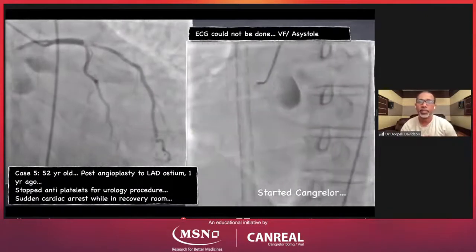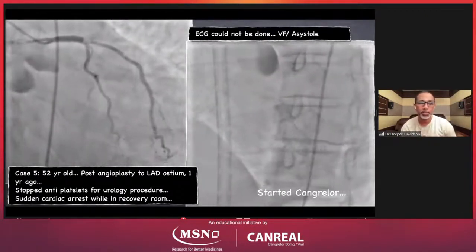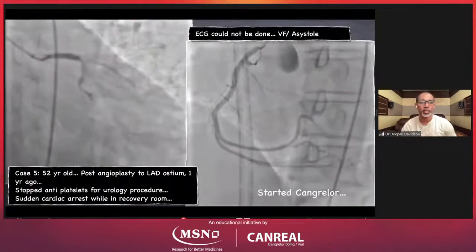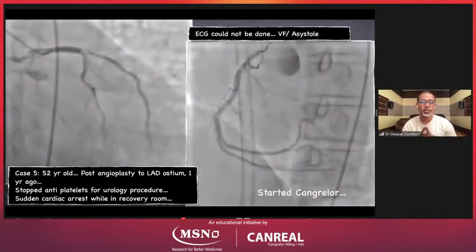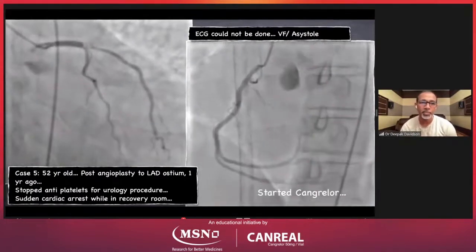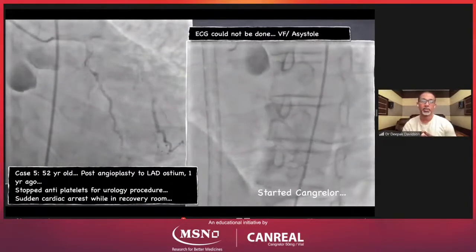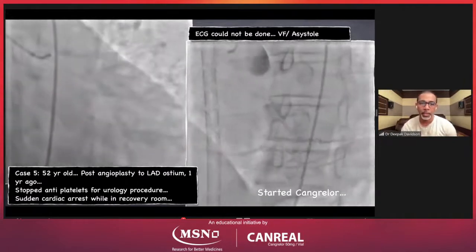This was again a man in the early 50s. He had undergone an angioplasty to the ostial LAD exactly 1 year ago. He had a urology issue, and he had to undergo a procedure related to urology, and we were happy to stop the dual antiplatelet therapy because it was almost 1 year following the stent implantation to the left anterior descending artery. He was admitted.